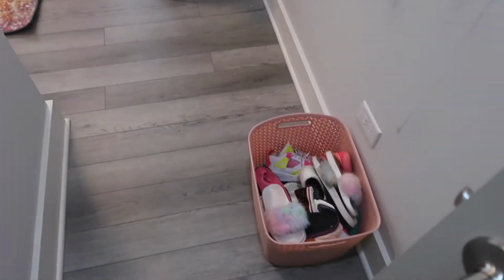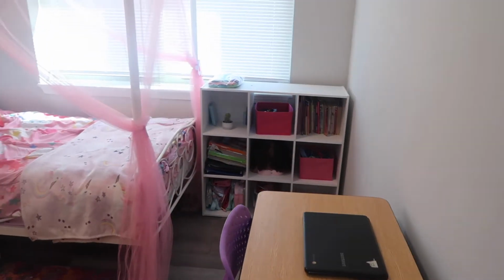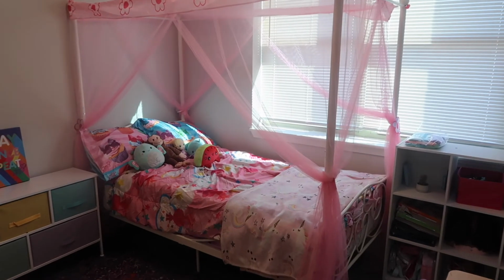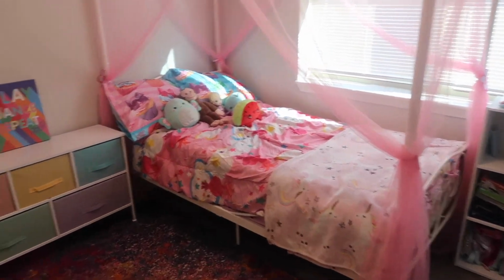To the end of the video, and this is the final look of the room. When you walk in, I have her shoe bin there, and then her desk and chair. Over in the corner over there is her cubicle section with her books and purses and other miscellaneous things.